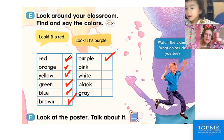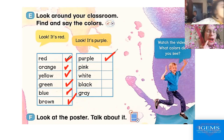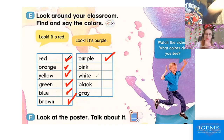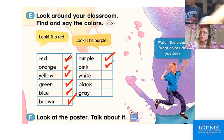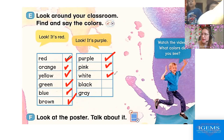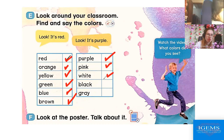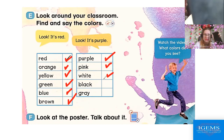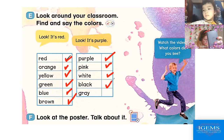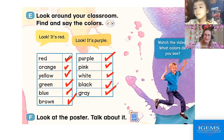Pink. Okay. Next one. White. Oh, excellent. Black. Good job. Oh, gray. Excellent. Good work. Very nice.